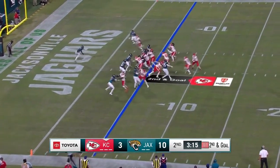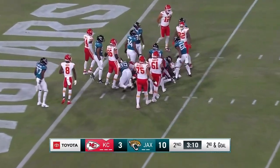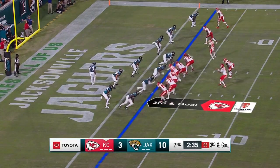Full house tee. And here's the handoff to Prince, and he sidesteps the defender and tries to push his way into the end zone. He'll be shot shy. Give him a gain of 3 to the 2-yard line.